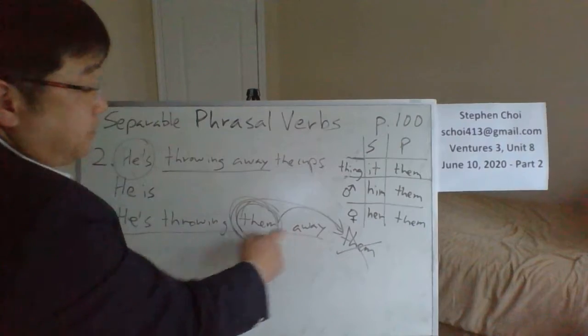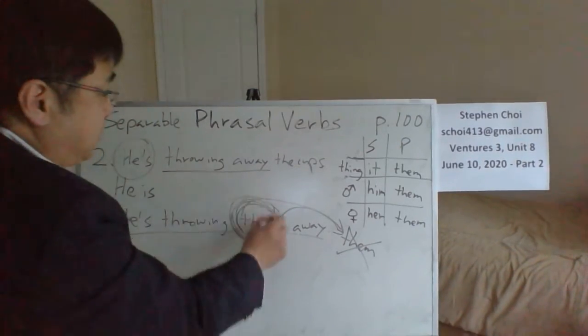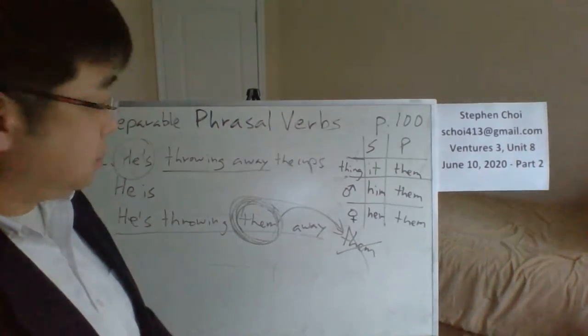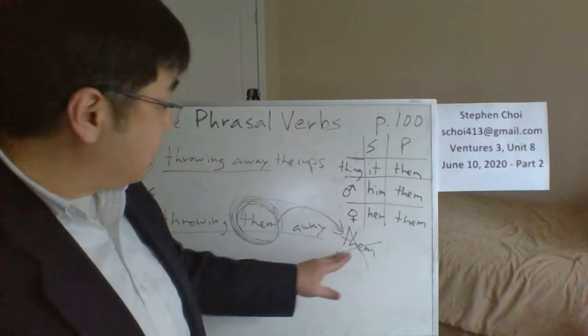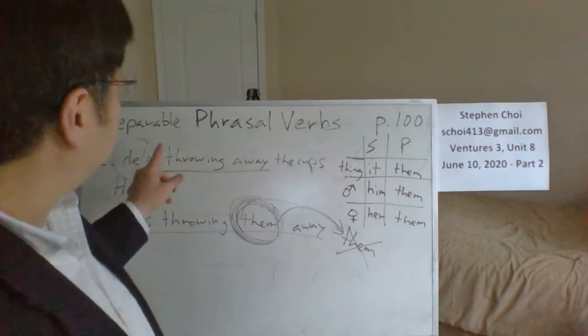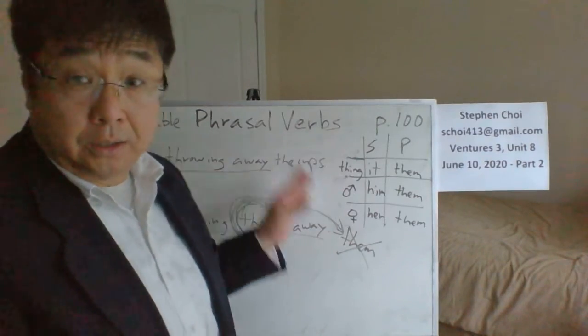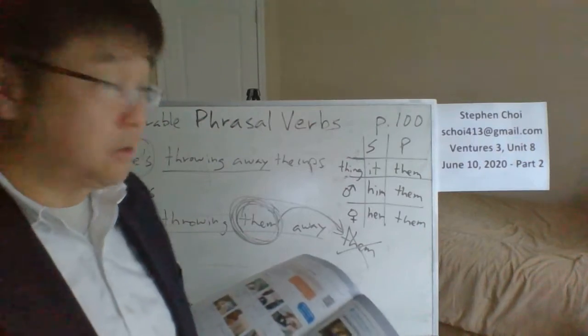So when you replace it with the pronoun, you want to make sure that you put it between the phrasal verb. You want to separate the separable phrasal verb and put it in the middle. So make sure you don't put those pronouns at the end. If you want to put it at the end, you cannot use the pronouns. You have to use the phrases that came with the original sentence.